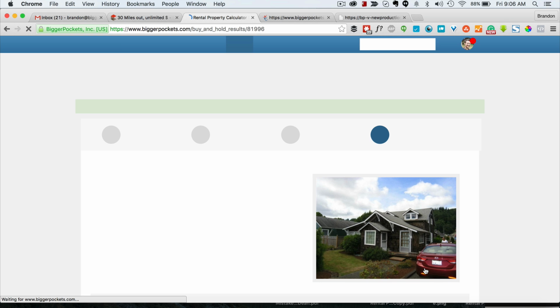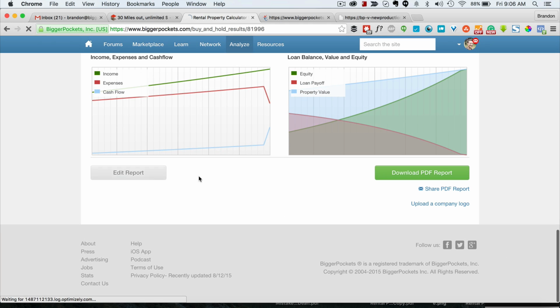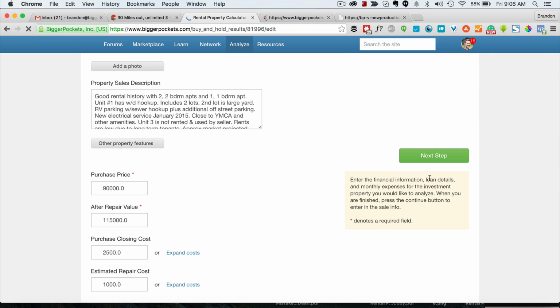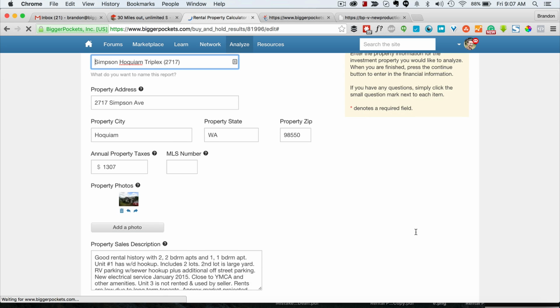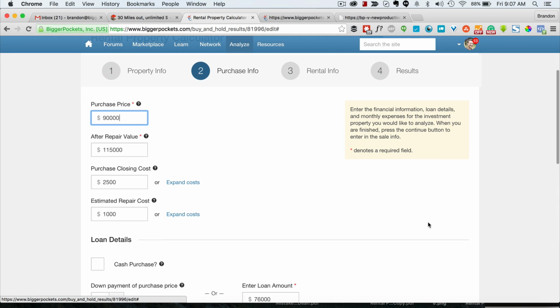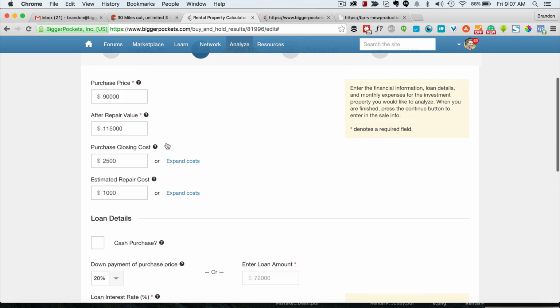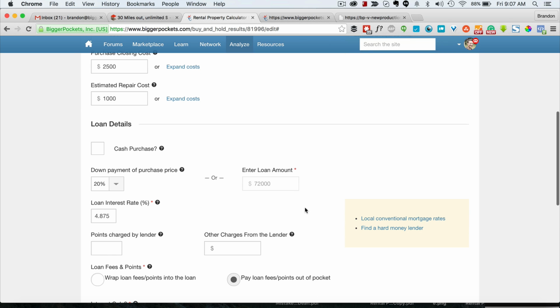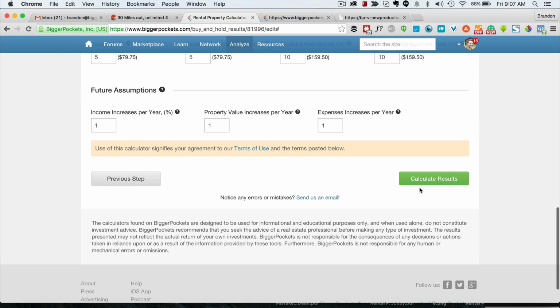What do you guys think? We're looking at better numbers. Oh, you know what I didn't do? Hold on. And this is important to remember. You have to make sure you refigure the down payment each time you change your purchase price because this number has to rechange. So 20% down of a $90,000 loan. Next step. If you don't do that, then your cash flow is not going to change.